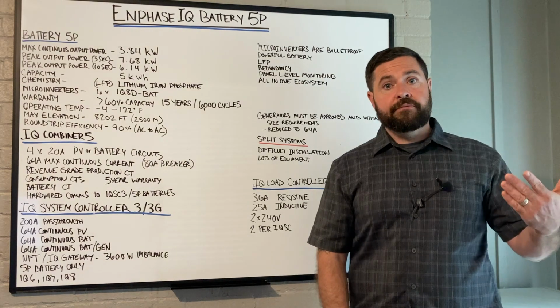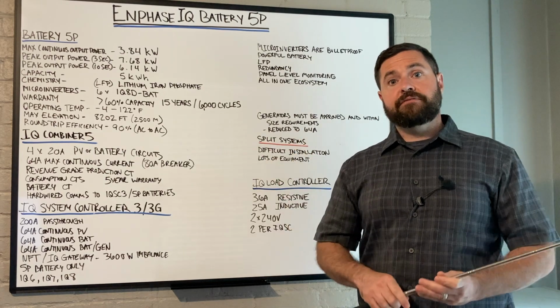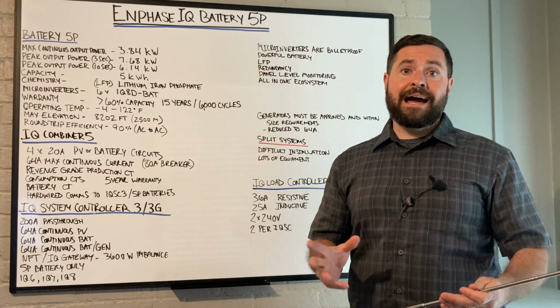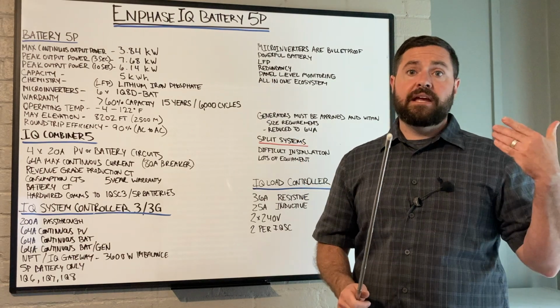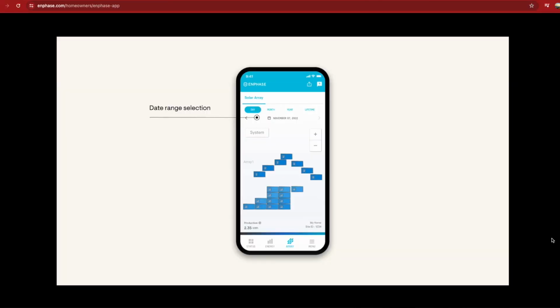Each microinverter communicates information down to the gateway and up to the Enphase monitoring portal. So whether you're monitoring this on the app on your phone or on a desktop, you're going to have that panel level monitoring. Diagnostics can be performed remotely to find out what's going on if anything does happen.